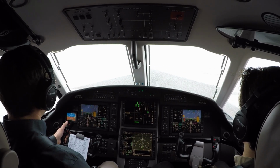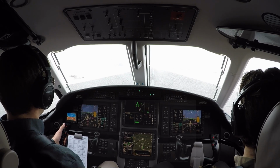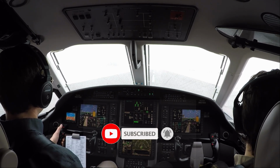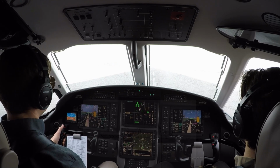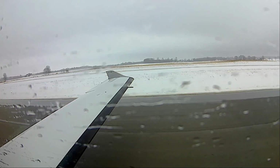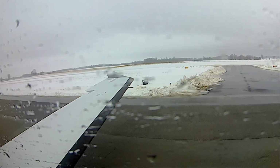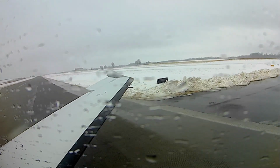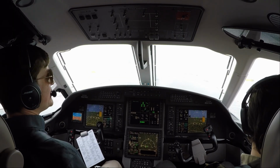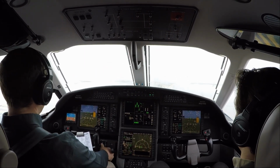Flat there. We'll go to ground idle on the condition lever and back to beta. And we'll go ahead and set flaps 15. Reset our trims. And looks a little wet. Makes a nice slow turn in case it's icy. Landing pulse, strobes, it can all come off. Inertial separator will leave open, windshield heats can come off.